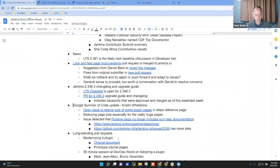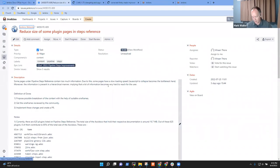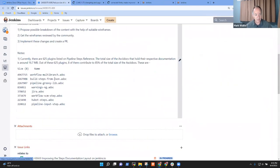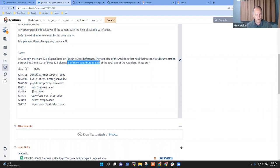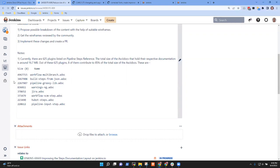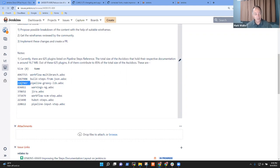All right. Next topic then was Google Summer of Code update. And this one, I wanted to highlight one. So really a cool conversation that's happening with some analysis that Vihan Thora has done. So Vihan looked at the document files that are generated and found that there are several, in this case, 8, that are the vast majority of size. Whoa. And some of these are so large that it's multiple minutes to get them loaded and process the JavaScript on them. Interesting. So he's now looking at ways to break these out so that instead of a 5 megabyte file, it becomes a series of much smaller files.